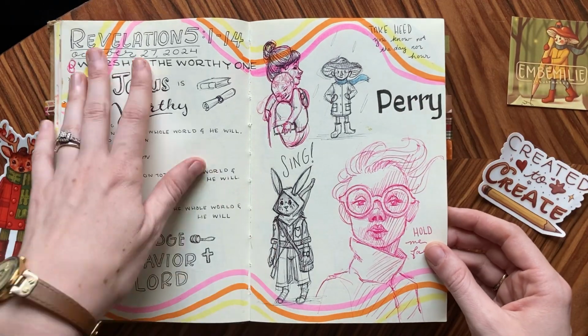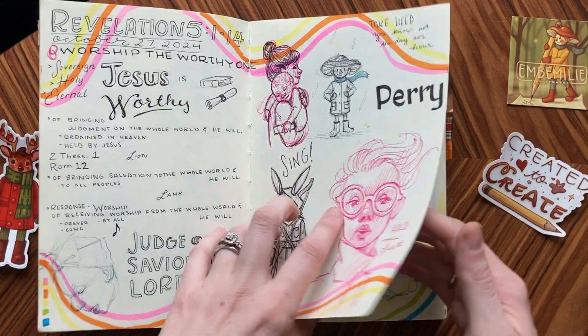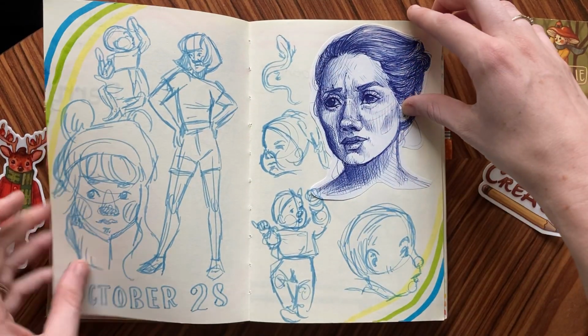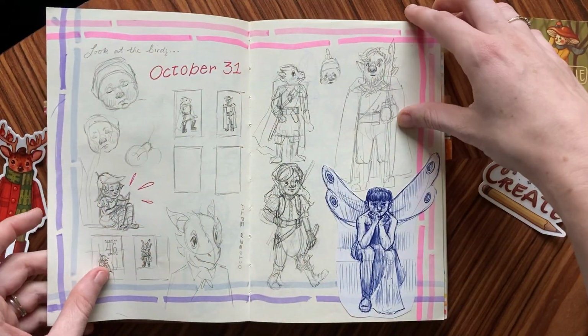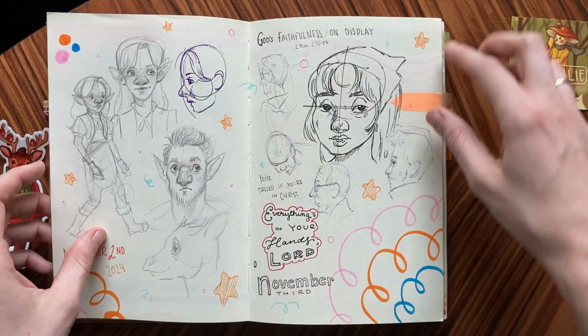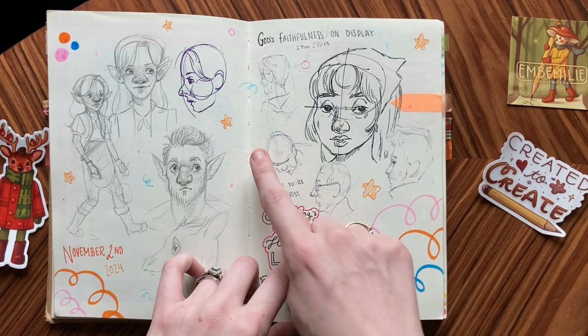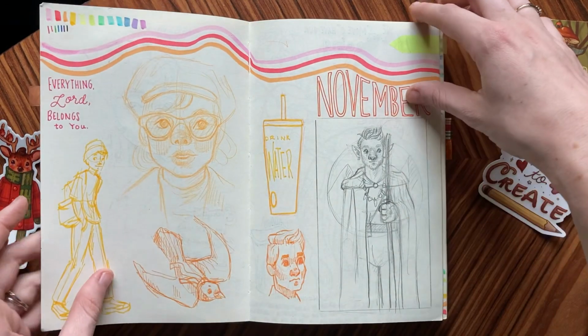Yeah, more church notes and drawing with pen. Feeling lovey-dovey as a mom. It was very hot though. More pictures based on my daughter. And more D&D characters. And more. These are sketches of people, well, that's Awen, but sketches of people from church.